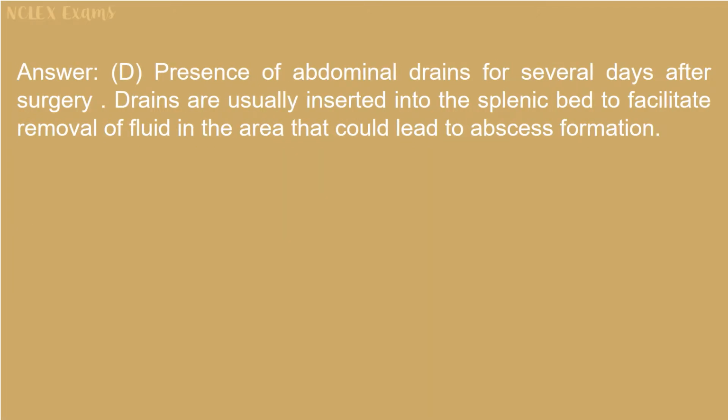Answer: D. Presence of abdominal drains for several days after surgery. Drains are usually inserted into the splenic bed to facilitate removal of fluid in the area that could lead to abscess formation.